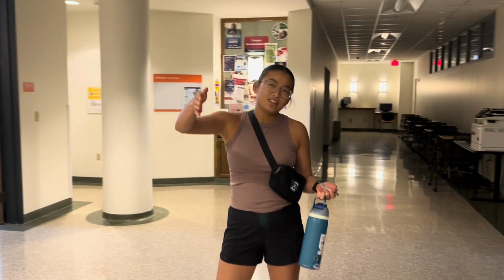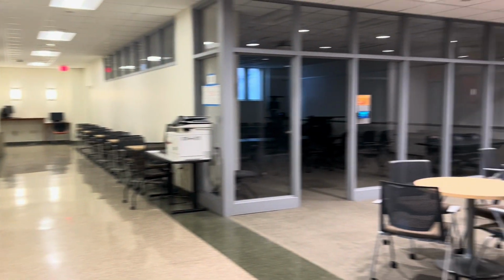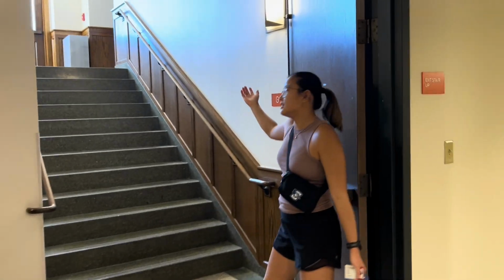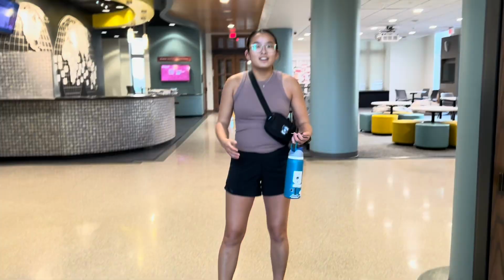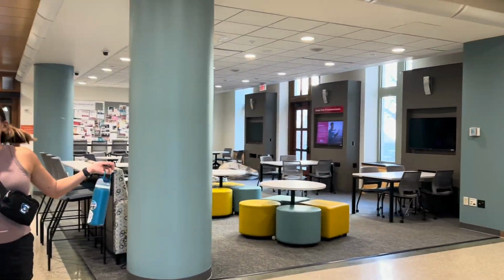So after going through that hallway, you enter right here, which is part of Gold Farm. So there's a classroom right there, some bathrooms, and then there's this lovely staircase that leads to Gold Farm. All right, so after you go up those stairs, you're in the George Warren Brown School of Social Work.